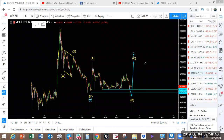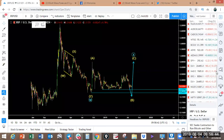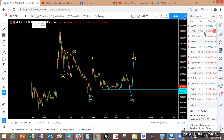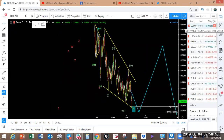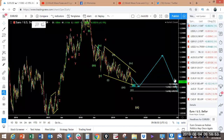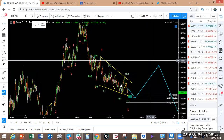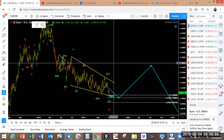Okay, so that is the cryptocurrencies. Now let's look on to the major pairs, the US dollar pairs. Let's start with the Euro US dollar. Euro US dollar, amazing, and somebody has made a comment that this has been giving me a hard time. Yes, it has been quite complex when we were looking at this corrective structure.